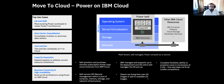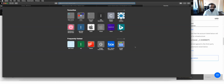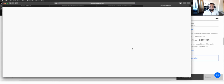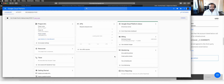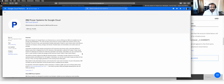Now, again, when it comes to Power, we haven't forgotten about flexibility and choice for customers. I want to give you another example of what I mean by flexibility and choice. So let me go in and show you Google Cloud. From a competitive standpoint right now, Google Cloud is the only cloud apart from IBM that offers a Power option. While we're waiting for Google to load, this is Google's console here, right? If I search for Power, you'll see IBM Power Systems for Google Cloud show up. So this is the Power Systems option on Google Cloud.